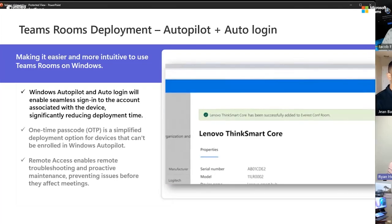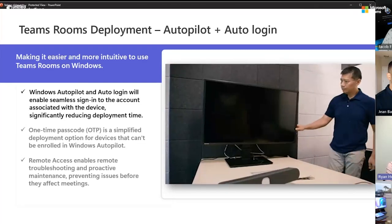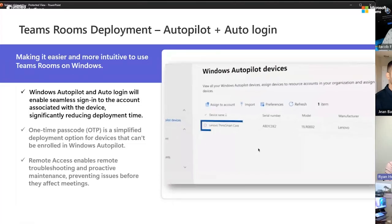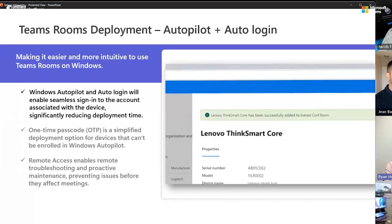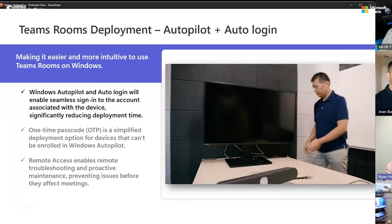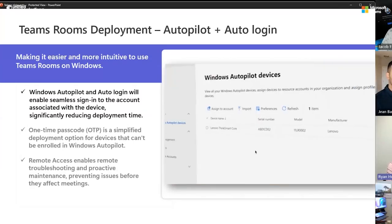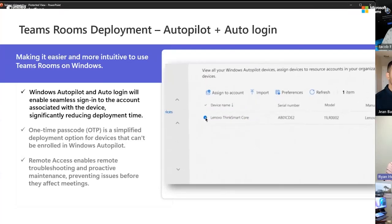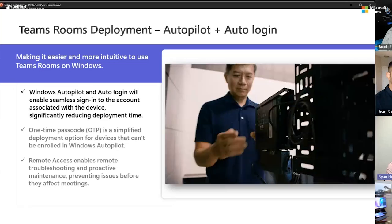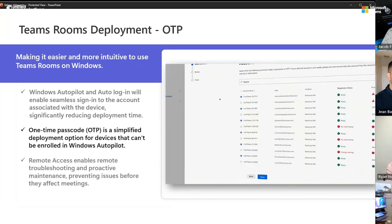Even for those that aren't at a place where they can use Autopilot, or it doesn't make sense for whatever reason, the Auto Login technology or the one-time password technology allows folks to create a password and hand credentials to somebody in the field, in an office where you may not have IT and you want to hand it to an employee there, but you don't want to give them the full credentials. Or it could be folks like us who are installing on your behalf. Yeah, and that's an awesome segue into one-time passcode.